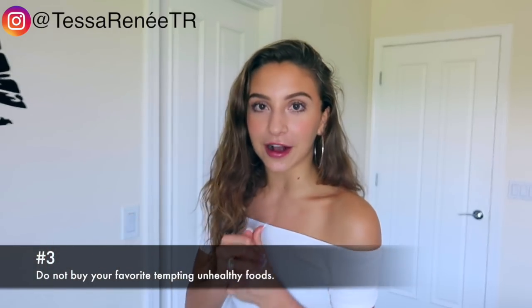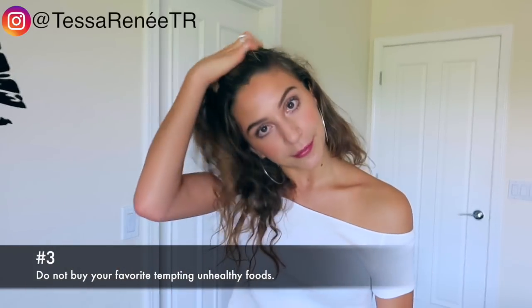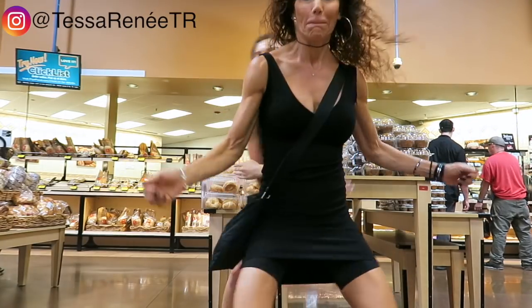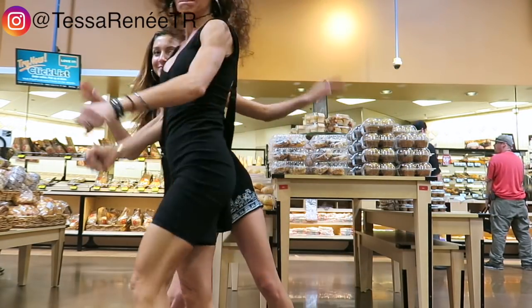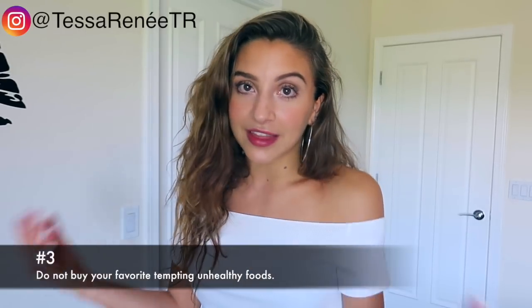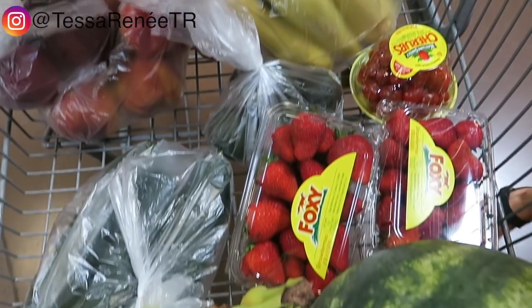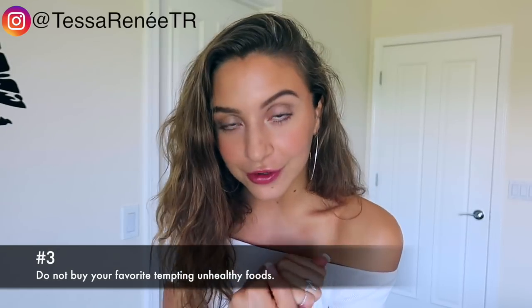Trick number 3, do not buy the unhealthy foods that you cannot resist. For me, I love ice cream, and whenever I see ice cream, I'm like, oh my gosh, I really want it. So I'm not going to buy the unhealthy ice cream because I know that I'm going to end up eating it. Especially if I come home super hungry, I'm probably going to go for the easy, bad for you foods that I really like. Do not supply yourself with the foods that you know you cannot resist. Only keep healthy foods in the house.